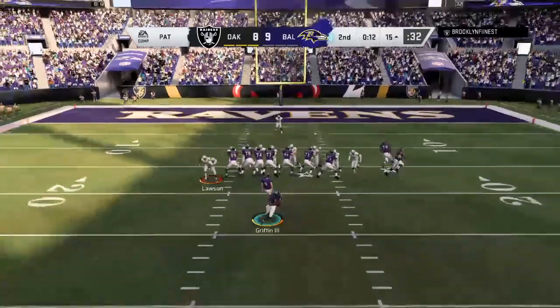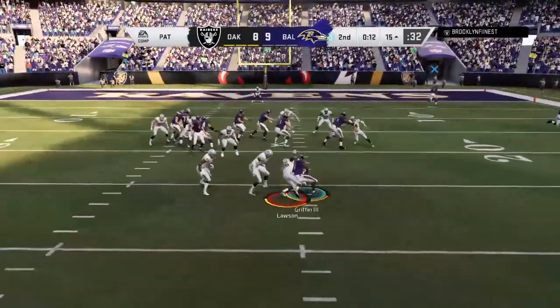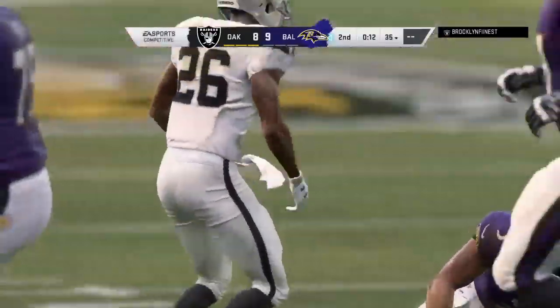Oh, it's a fake. They'll try and throw for it. And this fake extra point attempt failed big time.